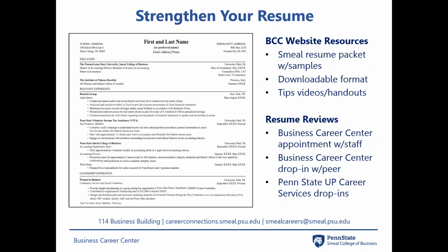So like I said, resume, very, very important. Definitely your building block for success when it comes to career prep. So get that done as soon as possible. Make sure that's looking good because essentially it's you in paper form. So you want you in paper form to look as best as it possibly can.